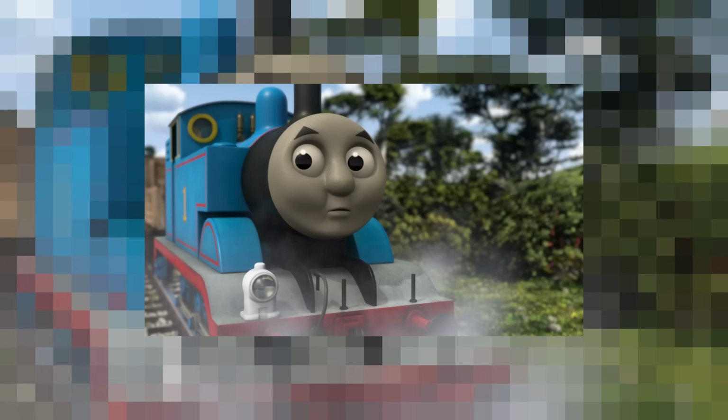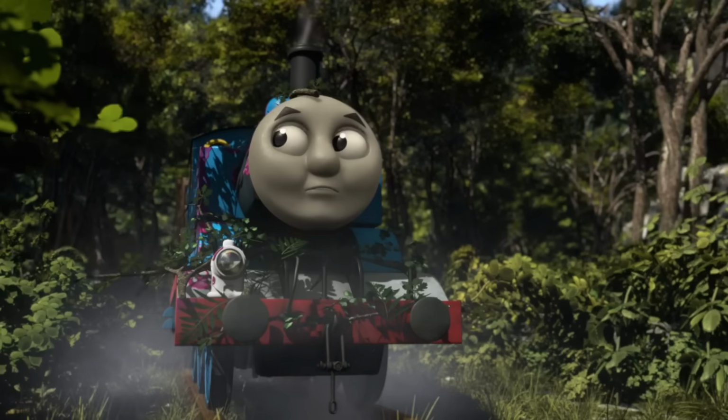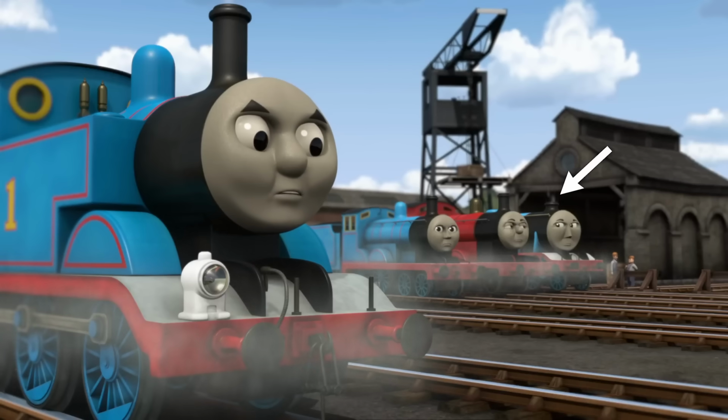So many shots use perspective blurs, which is something that I don't think they did as much as time went on. I love all the little details, like the smoke fuming out of Thomas's chimney when he's in the forest, or out of Gordon's here when they're all at the docks.